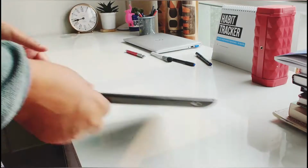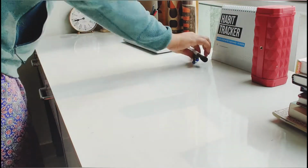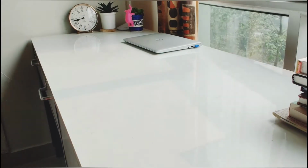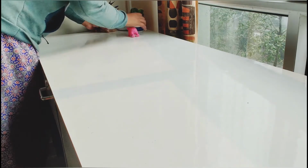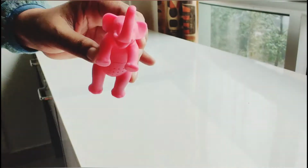And the first thing you want to do when you're decluttering is to first of all clean that space, take all the clutter off the table and definitely give it a good wipe down. And I'm putting all of this into one space. Before putting it back, I'll definitely have an inventory check whether I actually need all of it back on my table. I have a couple of plants on my table, and that pink elephant you see is actually a tea strainer. It's pretty cute. Next thing I do is clean the table down.